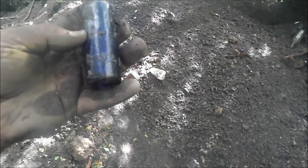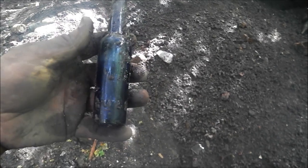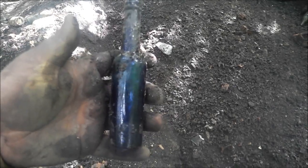Andrew's dug this little blue one, and it says CW and S on it. No idea what that is. Cod liver oil, perhaps? I don't know. I've seen blue cod liver oils. Don't know if that's poison or not, but if any of you guys know, let us know. I think not, because it's not ribbed, so it just looks similar to a smaller version of a cod liver oil that I've previously found.